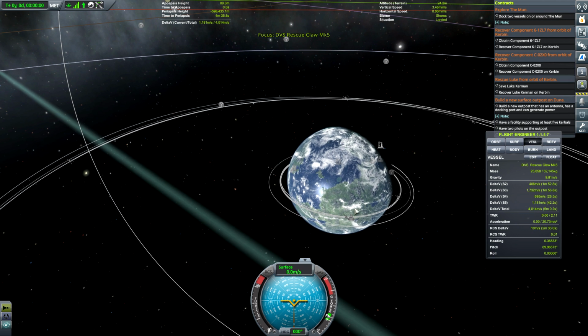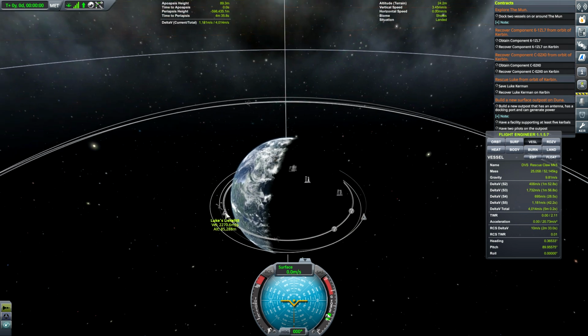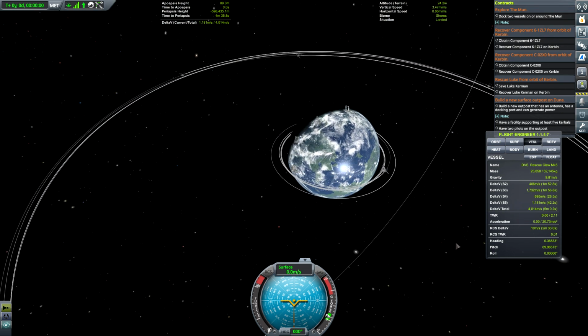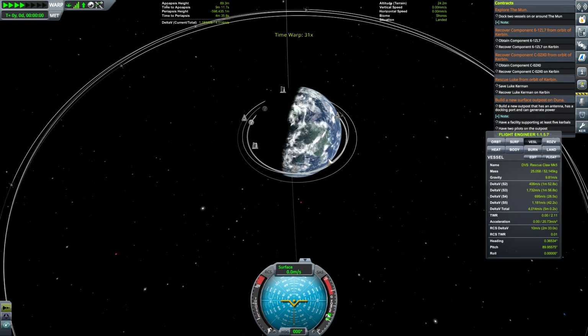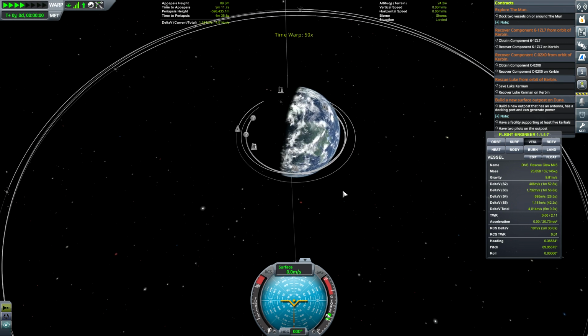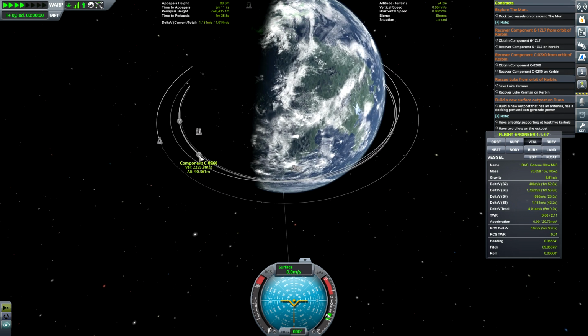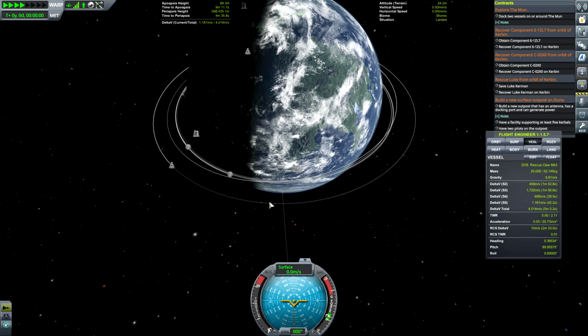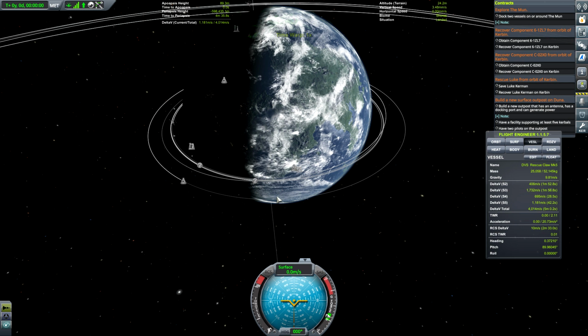So let's take a look at the map. Let's see what we got here. We got these two components here. And then we got Luke's derelict there. So it's going to be tricky because they're all in different orbits, different locations around Kerbin. So we're going to have to do some maneuvering. Let's go up and get one of these components first. And stop right there. And we're going to go ahead and launch. Going to set that as our target.